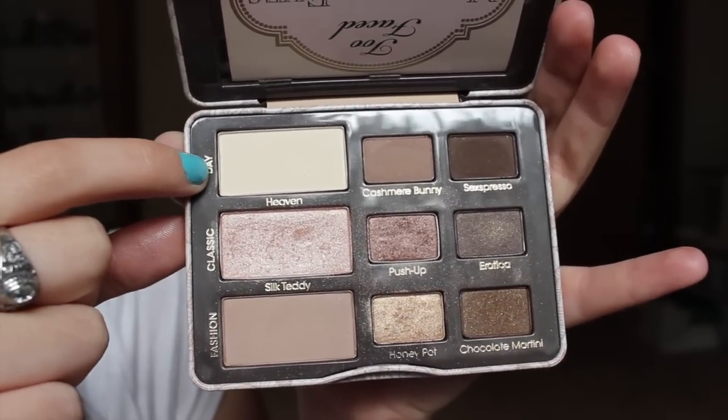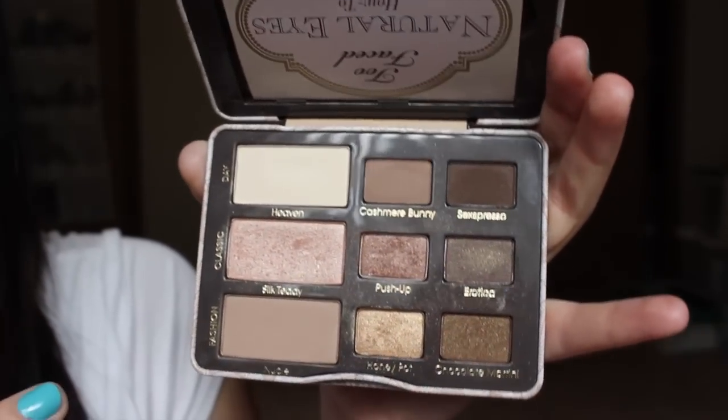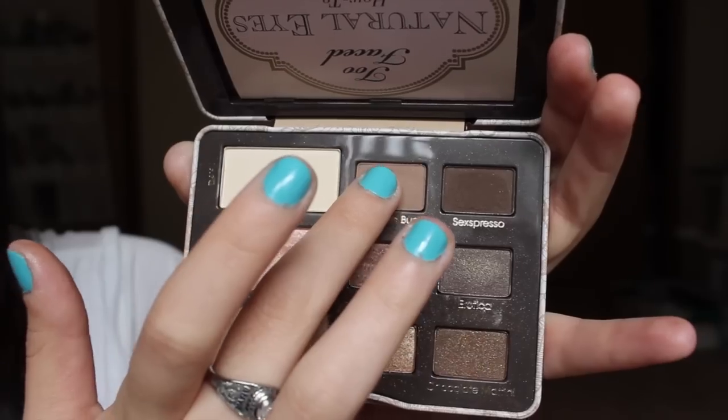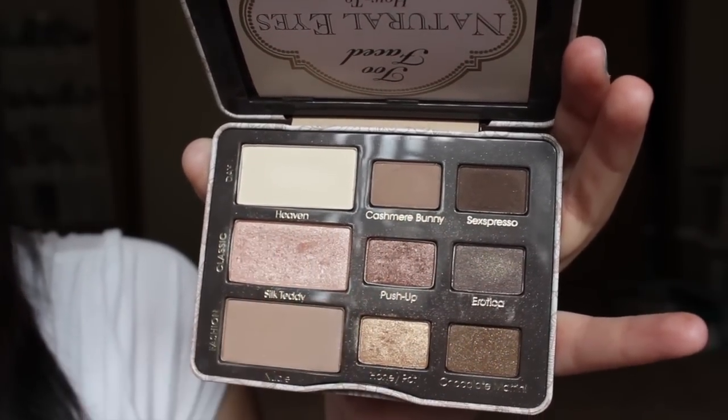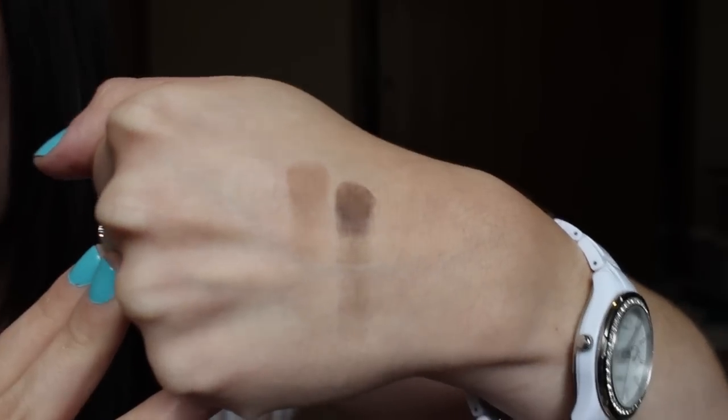So we'll start with the day looks. So we have Heaven, which is a cream shade. We have Cashmere Bunny, which is more of a kind of matte chocolatey brown, and Sexpresso, which is a deeper brown. Alright, so those are those swatched.